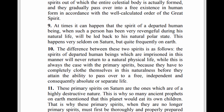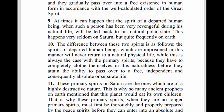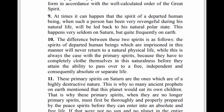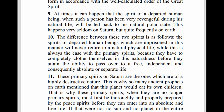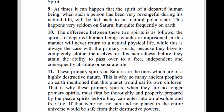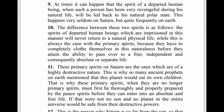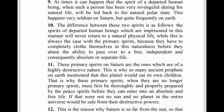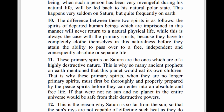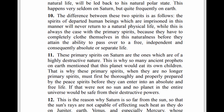while this is always the case with the primary spirits, because they have to completely clothe themselves in this naturalness before they attain the ability to pass over to a free, independent, and consequently absolute or separate life. These primary spirits on Saturn are the ones which are of a highly destructive nature. This is why so many ancient prophets on Earth mentioned that this planet would eat its own children.